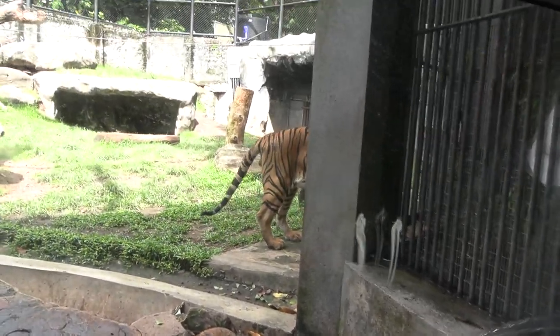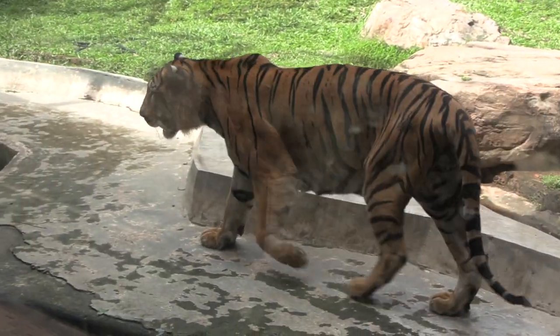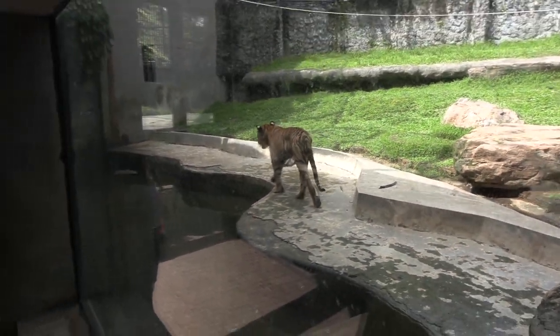This Bengal tiger looks hungry and malnourished if you ask me.